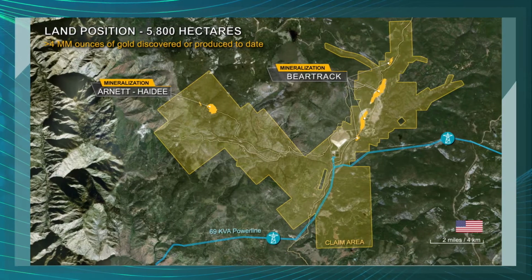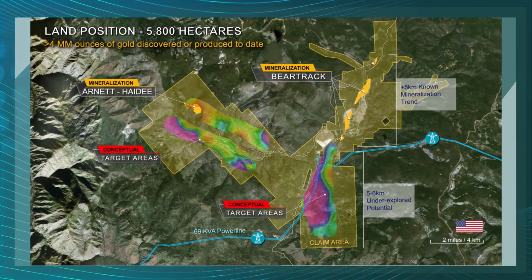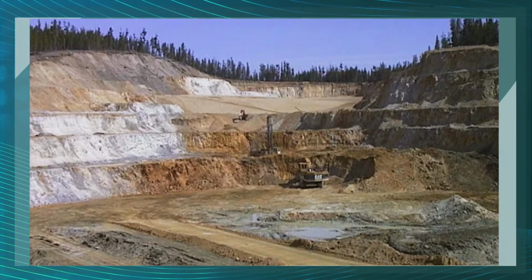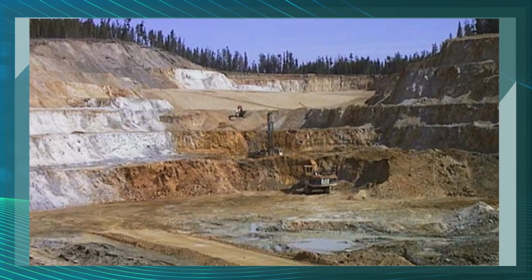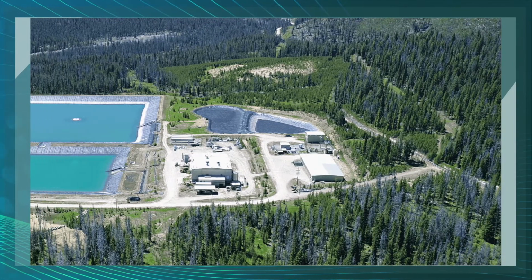We're going to bring it back to life as a 70 to 80,000 ounce a year heap leach project from the open pit. We'll utilize the existing infrastructure there, and that gets us 7 or more years of mine life right off the bat. And now we're into exploration.